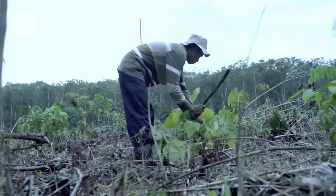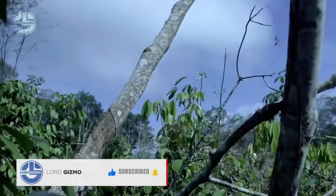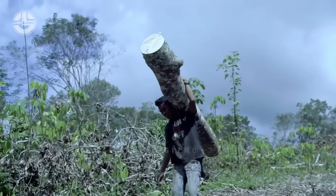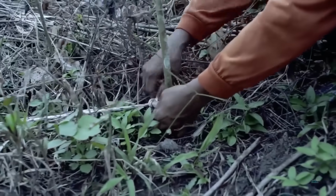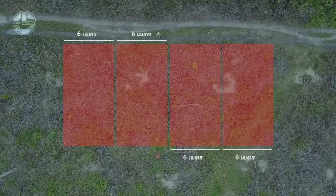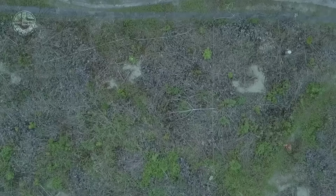This is why they need to first clear out this woodland to plant enough rubber trees. Their workers will walk through this field and cut down some of the trees manually. Then, they use these ropes to mark the spacing for the rubber trees they are about to plant. If you are concerned with the environmental implications of this step, do not worry, because they only clear the part of the land that they will use.